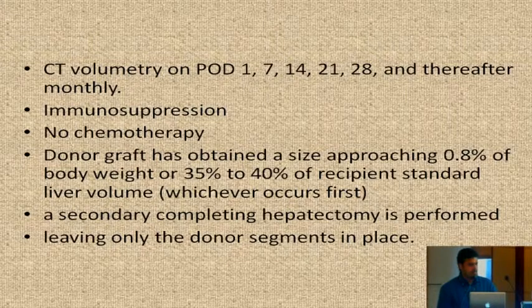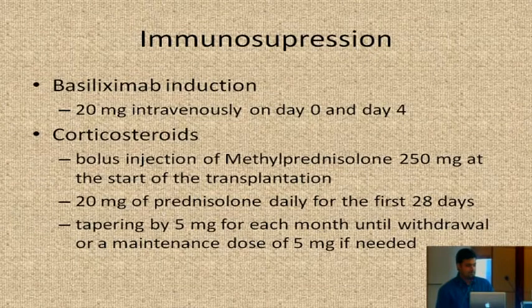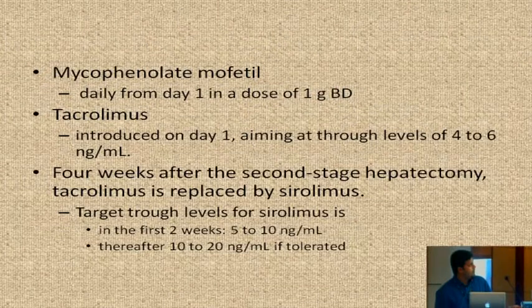And CT volumetry was done on a weekly basis in the first month, and the patient was on immunosuppression. And once the partial graft which was put inside obtained around 0.8% graft body weight ratio, or 35 to 40% of the standard liver volume, then they would go in again and remove the remnant liver, a completion hepatectomy, leaving only the donor segments in place. Immunosuppression used basiliximab, corticosteroids, mycophenolate mofetil, and tacrolimus, and after the second stage hepatectomy, the tacrolimus would be replaced by sirolimus.